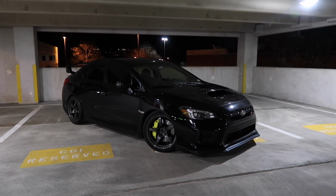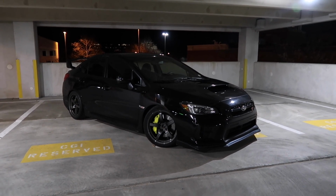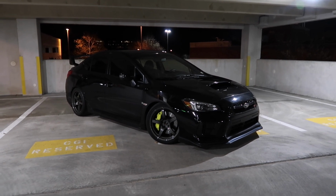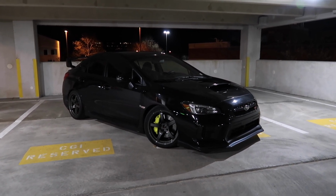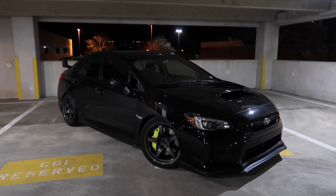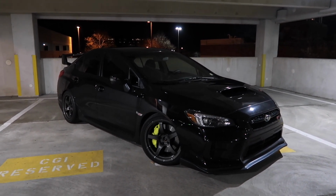Gas mileage, maybe some people care about gas mileage, I don't. And then the center console thing, you can fix it by getting the extension, which I feel is kind of stupid. I feel like Subaru could have done a better job with that, but at the end of the day, it's really not that big a deal either.